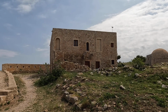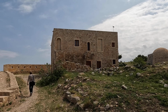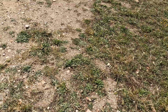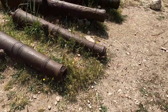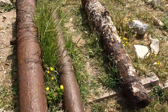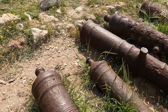This is the council house, the city councillor, or especially the council of the Fortezza, responsible for the daily management of the fortress. And laying around the council house are a number of guns, probably found during the clearing away of the 19th and 20th century houses here. So all cast iron cannons. Probably all from the fortress here, but I don't see any inscriptions, so I don't know how old they are. But they look 16th, 17th century to me.